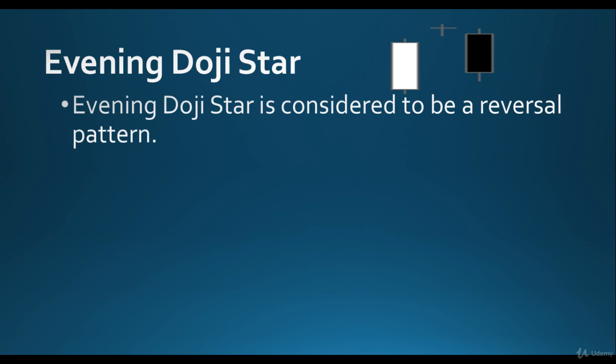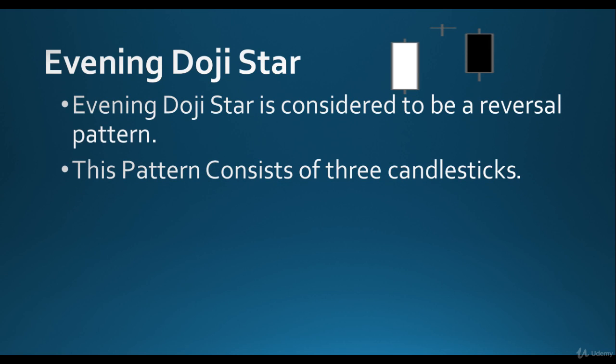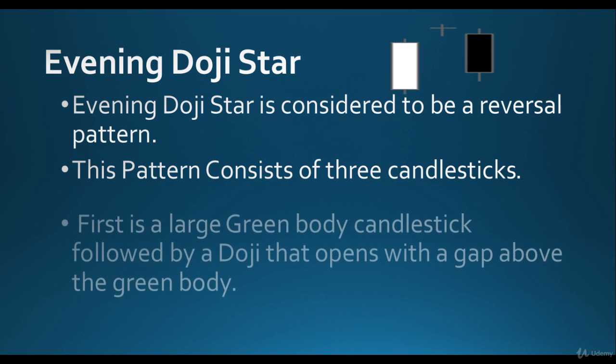Evening Doji Star. Now, evening Doji Star is considered to be a reversal pattern. This pattern consists of three candlesticks.